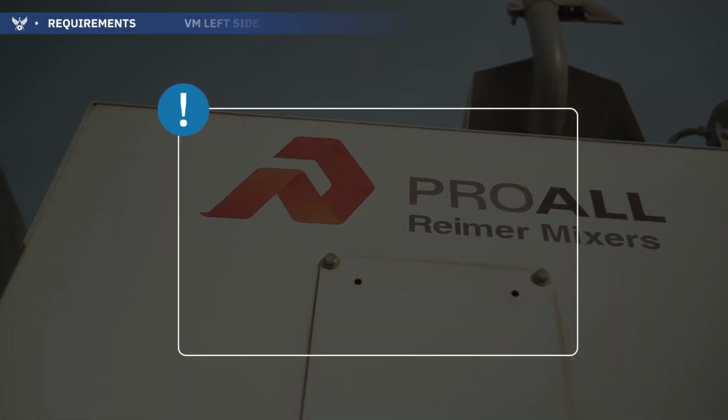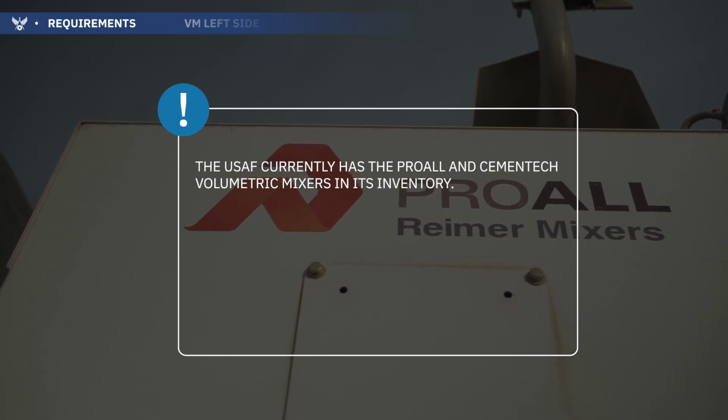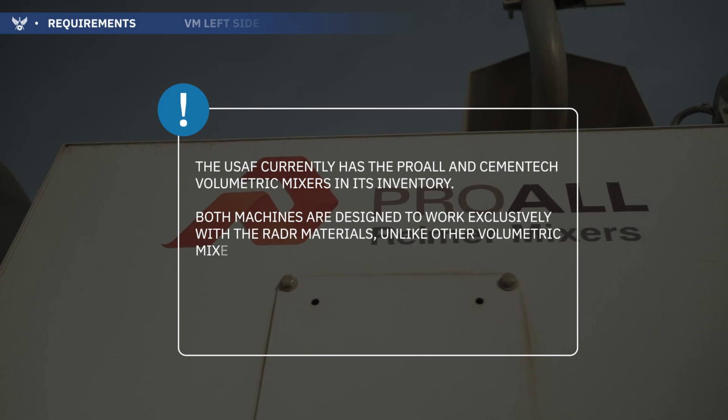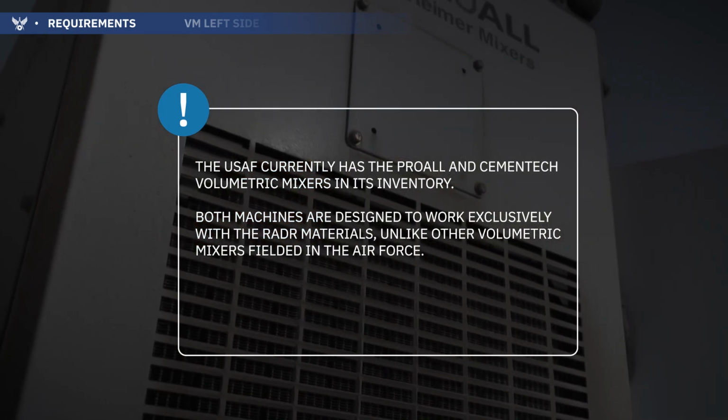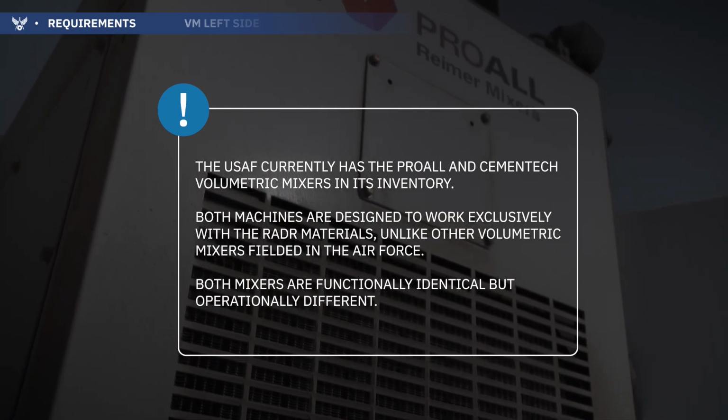Note: the U.S. Air Force currently has the Pro-All and Seaman-Tech volumetric mixers in its inventory. Both machines are designed to work exclusively with the RADAR materials, unlike other volumetric mixers fielded in the Air Force. Both mixers are functionally identical, but operationally different.